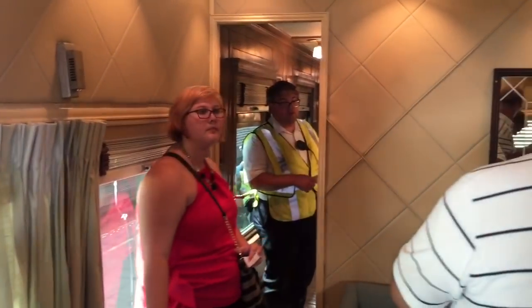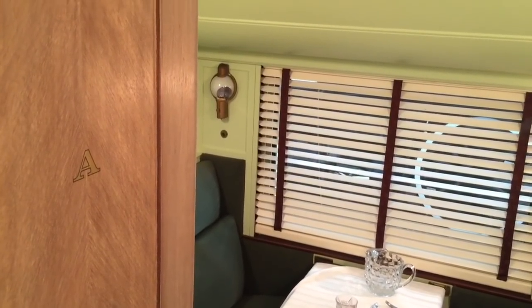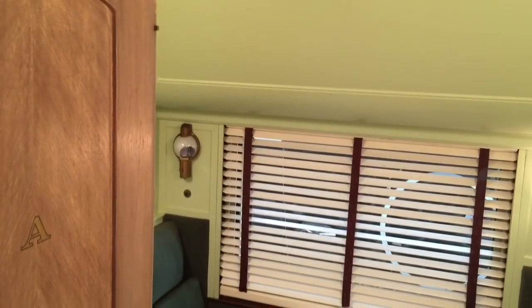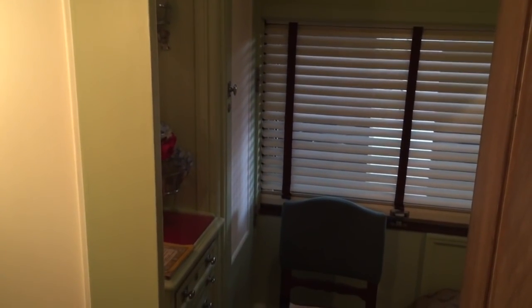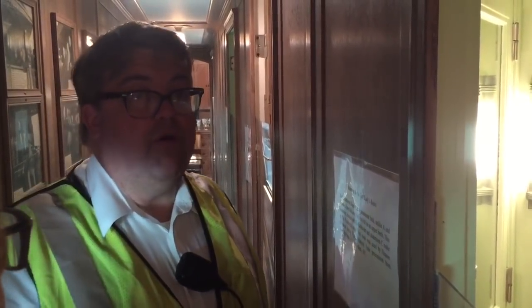Staterooms in this car. This is stateroom A, just like a sleeper car on a train would be. This and stateroom C have permanent beds, unlike A and D. A and D have fold-away beds as well as the upper berth. And stateroom C, coupled with the bathroom and stateroom, make up the presidential suite during FDR's funeral train procession from Warm Springs, Georgia up to Hyde Park, New York.